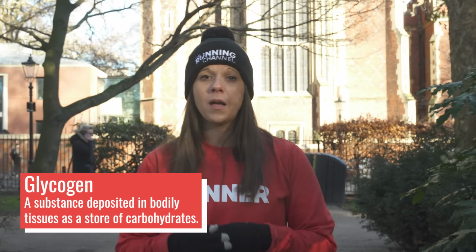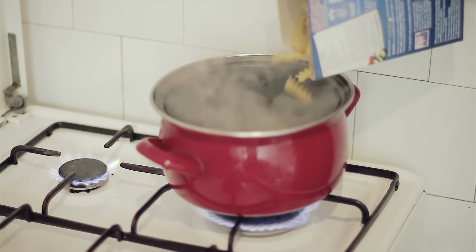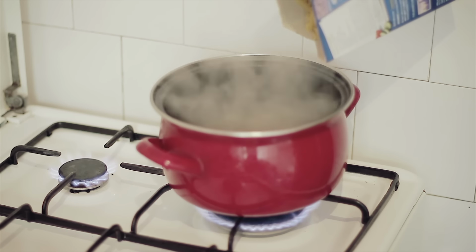If you're going to be running a 10K in under 60 minutes, then you should generally have enough glycogen stored in your liver and muscles to get you round, as long as you've had a good evening meal the night before. So try and have something that's high in carbohydrates, maybe potatoes or rice or pasta or something that's cereal based. Also try and include some lean proteins in that. You don't need and shouldn't stick to only carbohydrates for your evening meal.